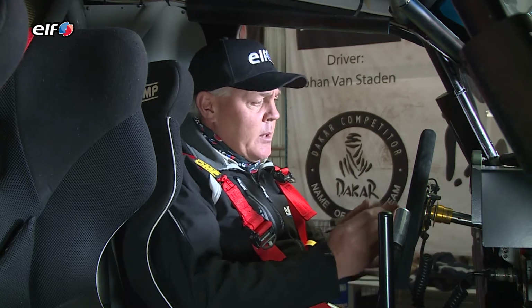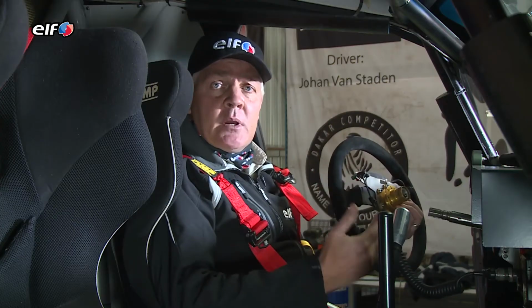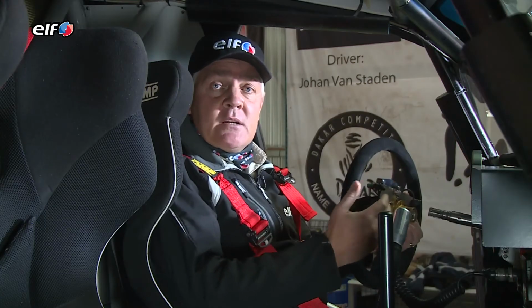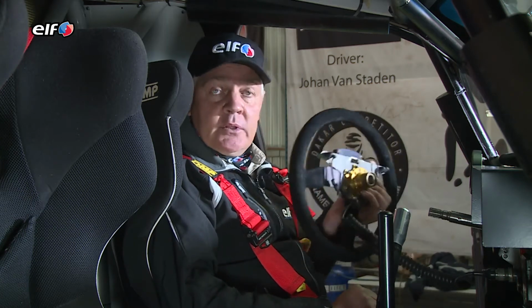Then down to the steering wheel, this is detachable, fast removal, first of all for access and in case of emergencies for the medical crews to access the driver properly, and then obviously for ease of comfort on accessing the vehicle and working on the vehicle. It's ideal for the unit to be able to detach.